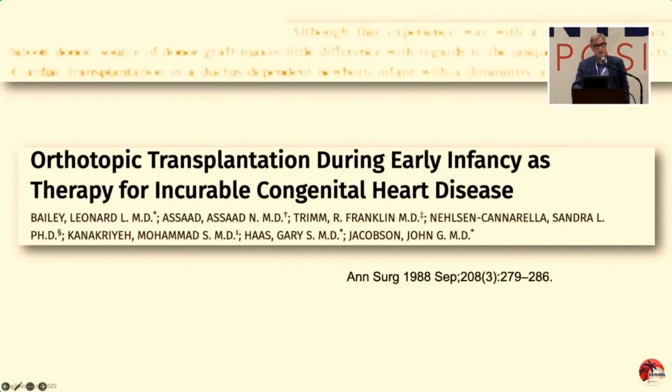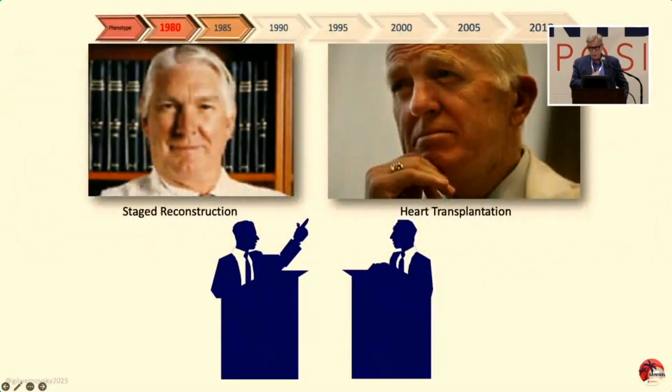And then he published his first case with a baby. It was called Baby Moses. Baby Moses is now 40 years old, was the first infant who had an infant heart transplant. And the saga continues. There was a time now where there was a debate at every AATS and every American Heart Association of Bill Norwood and Len Bailey talking about whether transplantation or a Norwood operation was the best way to go. And there was always a third person who would say, we shouldn't be doing this. This is crazy. It was wild times.